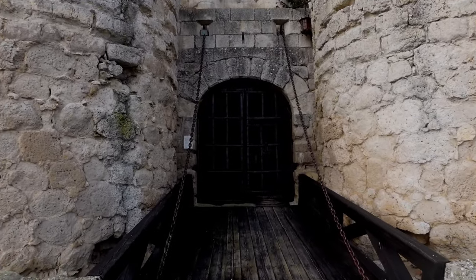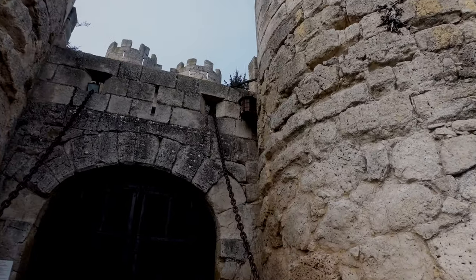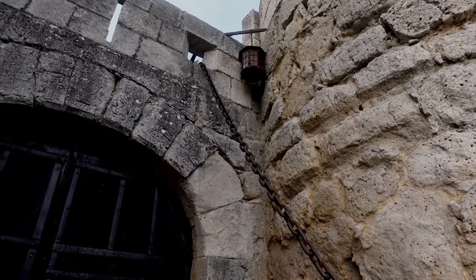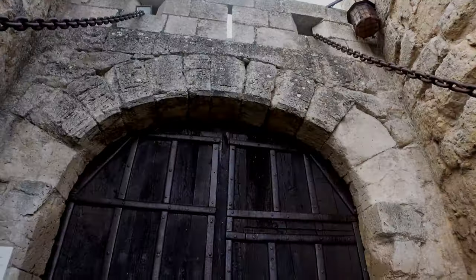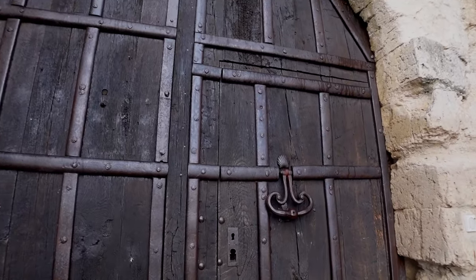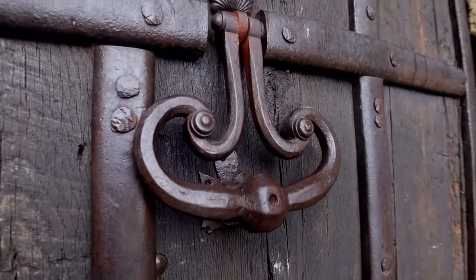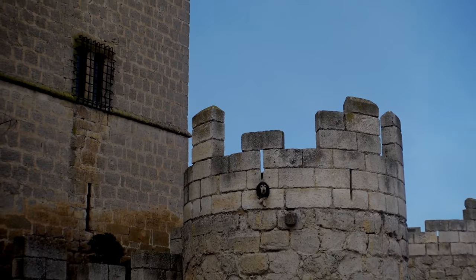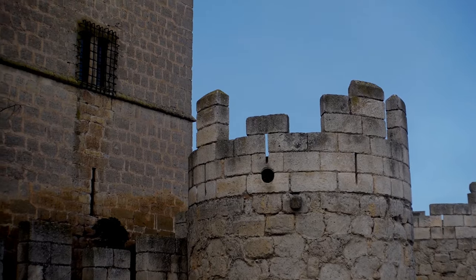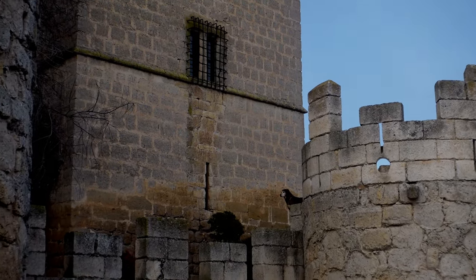Drawbridge with the big chains on. You can still see the lamp up in the corner. Look at that lamp up there. I just wonder where the barking was coming from. Up there, there was a dog with his head poking through the hole. He just, oh, there he is, right up on the wall.